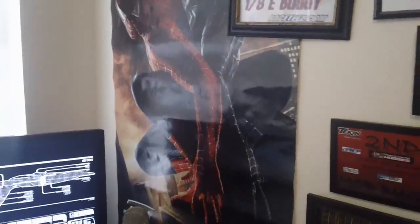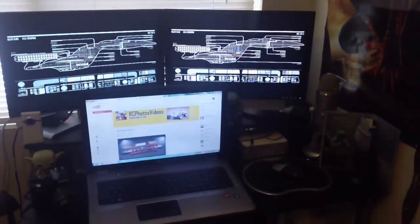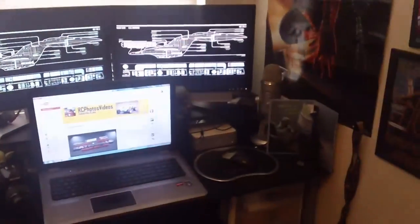And so that's that wall there, Spider-Man poster. And here we go to the computer. So this is the workstation. This is where I make all the videos and do all my editing and all my photography stuff.